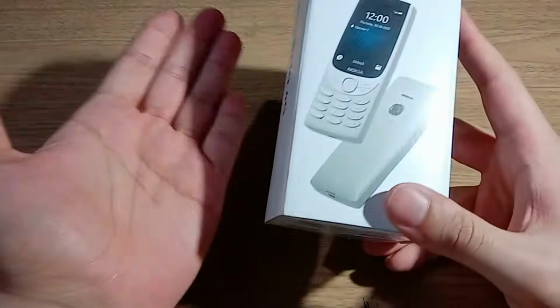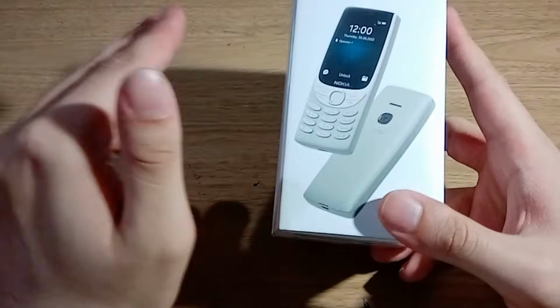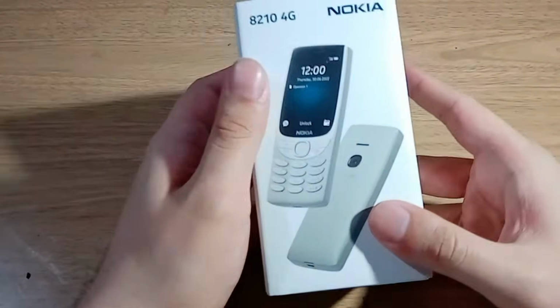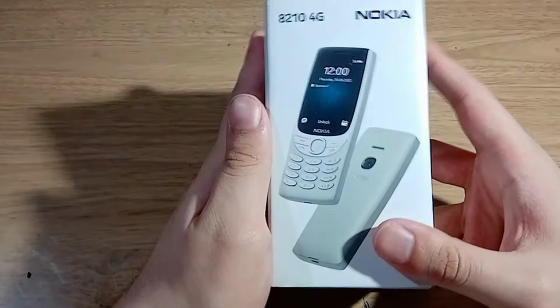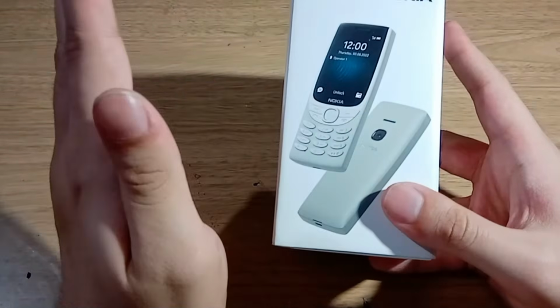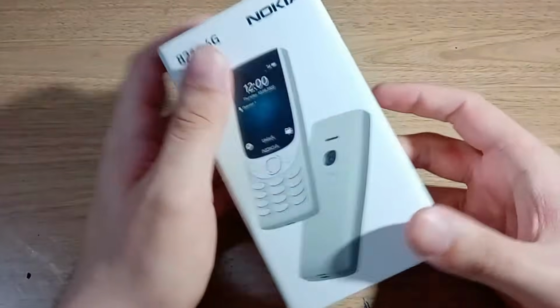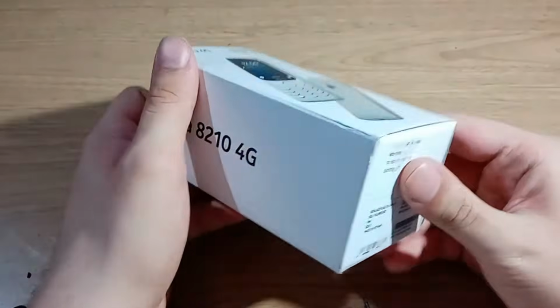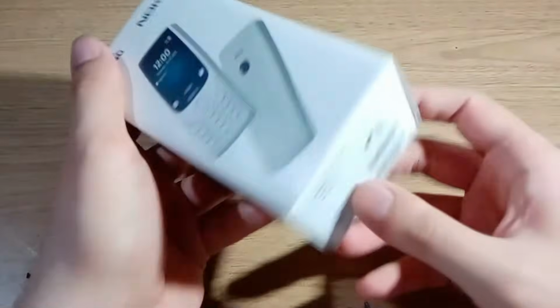And again, it's nostalgia. I like what I refer to as the chocolate bar phones, as some people would refer to them. Chocolate bar phones, dumb phones, whatever you want to call these. There are so many different words for these variations of phones. That being said, I'm going to stop waffling and actually get on to unboxing this phone.